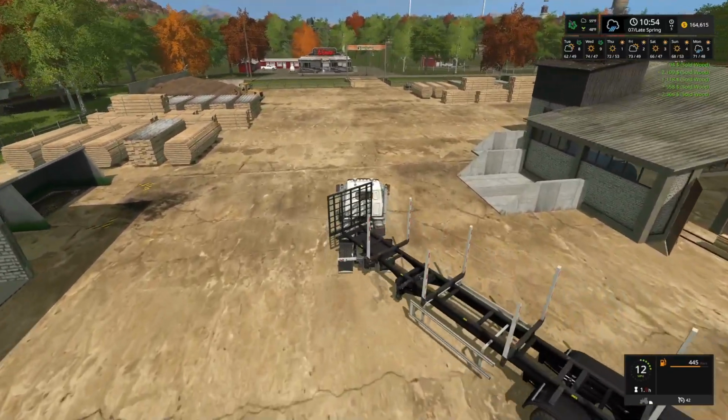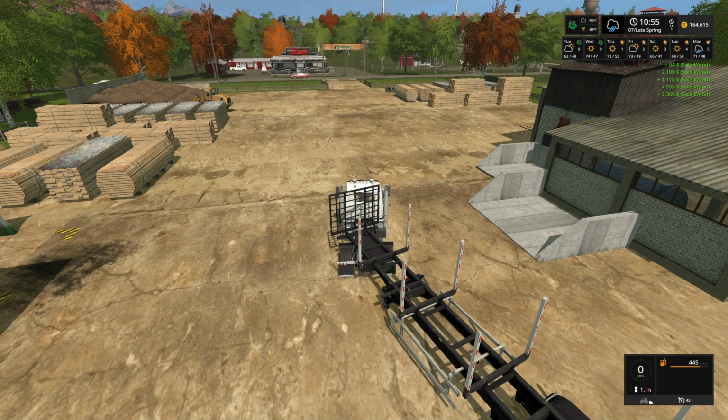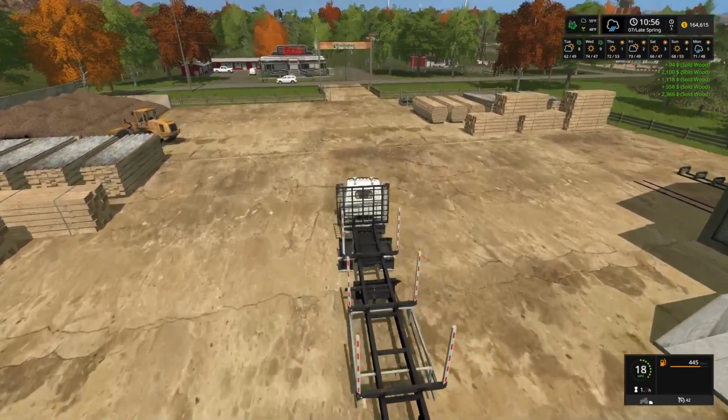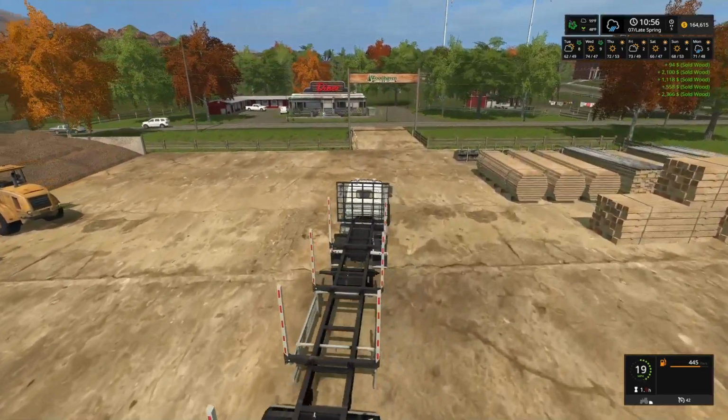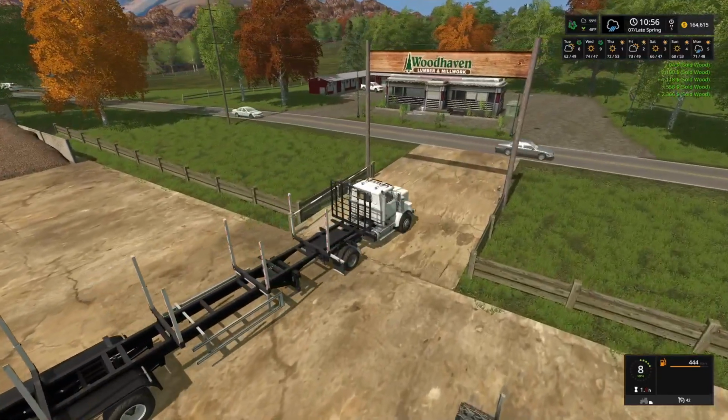Let's look at the seasons menu here. We are just at the start of soybean and corn planting. So tomorrow, that would be great to get going on the soybeans. 50 degrees. What is the soil temperature now? I can't see that. 48. I should really increase the display. 48 degrees. Oh yeah, tomorrow we'll be planting soybeans. Yep, that's awesome. Get all the crops in the ground.